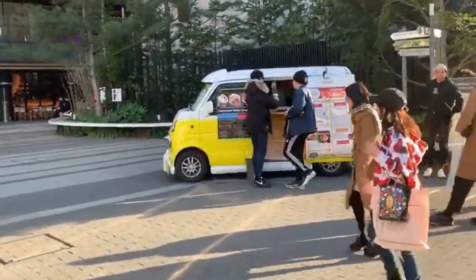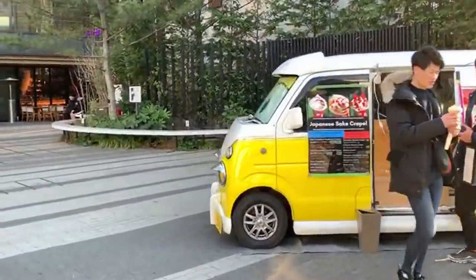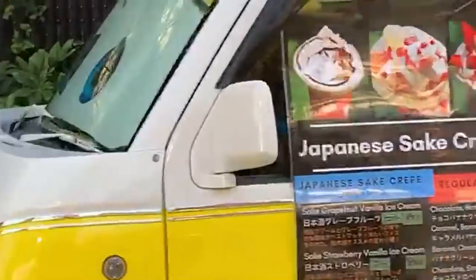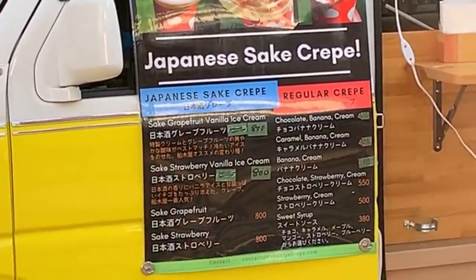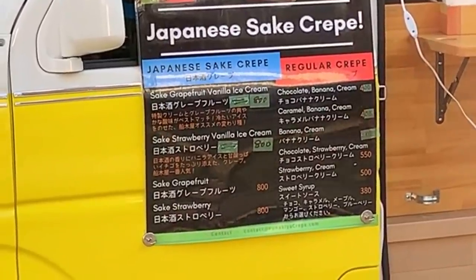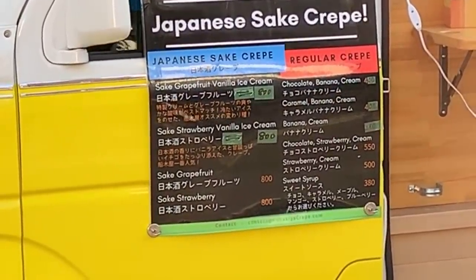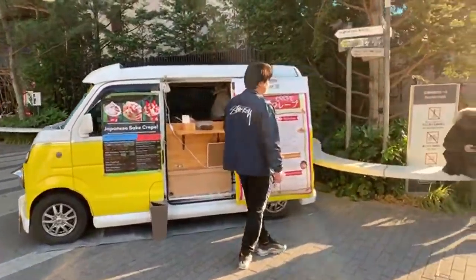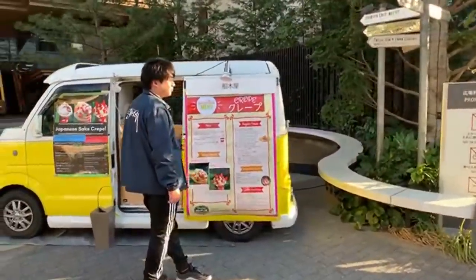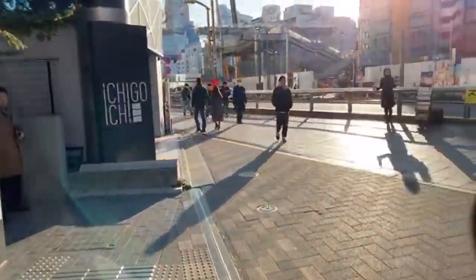This is a Japanese sake crepe. What? I've never seen anything like this before. Japanese sake crepe. Sake grapefruit vanilla ice cream. Interesting. They're about $7.50 each. Street trucks have to have a catch to them. That's a pretty neat catch to it. Something for a future live stream, I think.